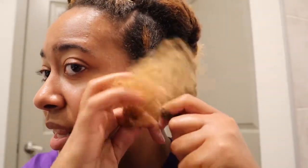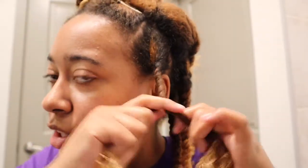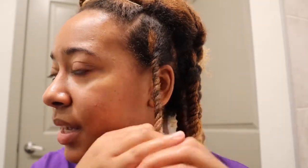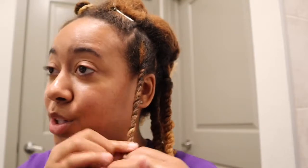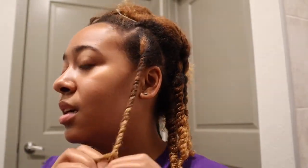Okay, and then after you're this far down, you can just start doing it quicker. You don't have to pull as hard, but I was just trying to secure the top. And even still, it's not gonna be as laid as if you were doing a braid. If you want to braid your root down so that it can be flat, do that.